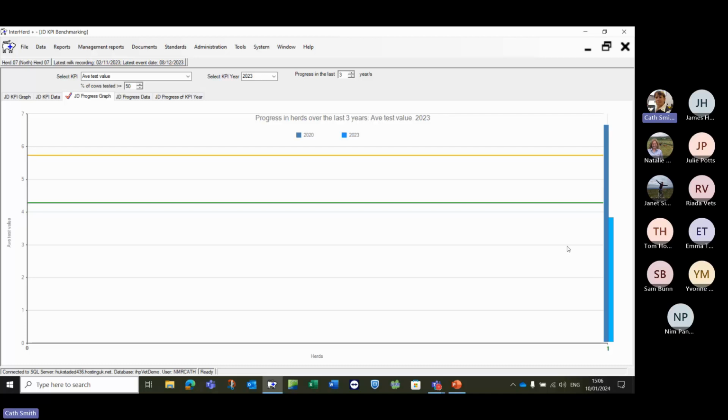So we've got a graph here showing trend over time. So for my particular herd that I'm looking at now, this is a picture where we are at this point in time. 3 years ago, we were up here somewhere. So we have improved greatly on that particular parameter. What we can then do opens up a whole new ballgame.